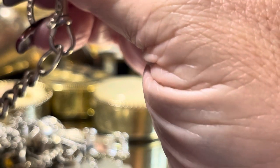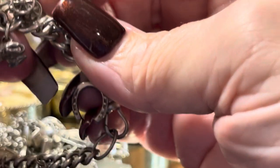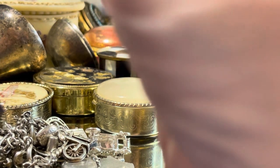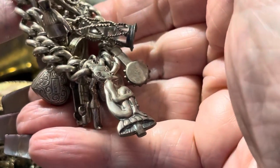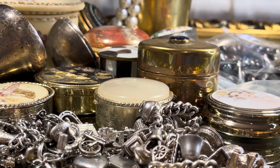A sailboat. Is that a little frog? Oh, it's a prince. It's a prince frog. Love it. The frog with the crown. And a little jug, a little jug water vessel. And a horseshoe. Hopefully there's one here that speaks to you. I keep them all. What would I do with them?